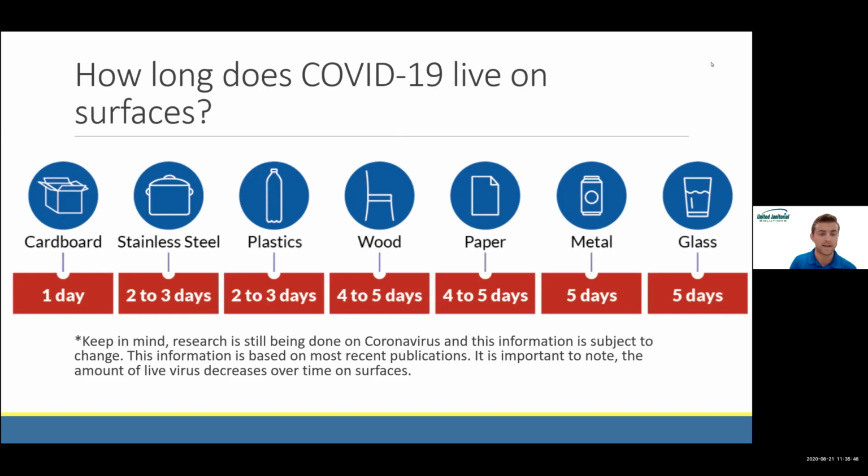So cardboard, about 1 day; stainless steel, 2 to 3 days; plastic, 2 to 3 days; wood, like chairs and desks, tables, things like that, 4 to 5 days. And that's the same for paper. And then metal and glass are about 5 days apiece.